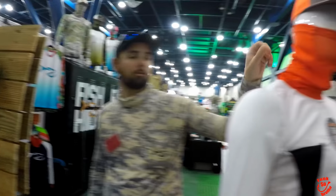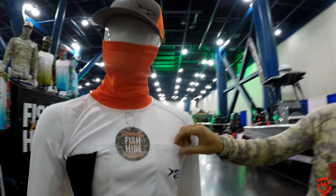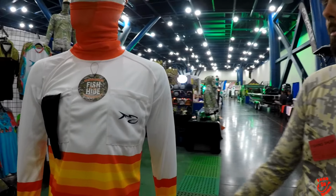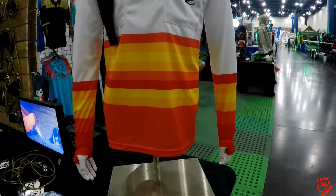And we got the shirts, built-in buff, breathable, 2 pockets, Velcro shut. If you're wade fishing, a wipe cloth to clean your sunglasses, and thumb holes to cover your hands. Pretty much just everything in 1 shirt. It's all SPF 50. That's pretty cool.